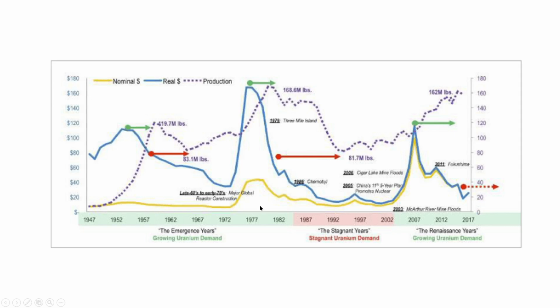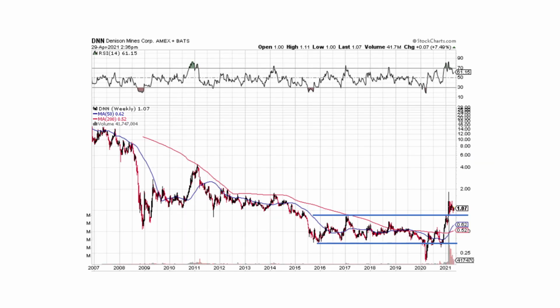I am looking for the flat line and the pop higher in these charts coming up. So these are individual companies. I'm just looking at randomly selected individual companies that people like. So this is Denison Mines. I know a lot of people like Denison Mines. And you can kind of see this stair step lower.